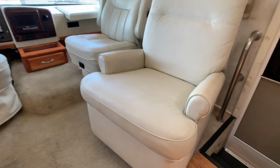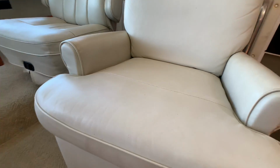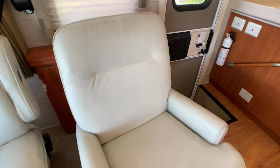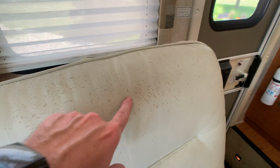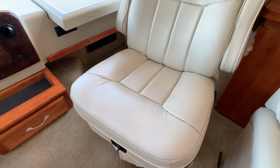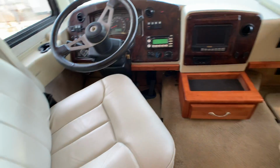Up here, this is going to be your rocker recliner, ultra leather finish. Excellent condition, other than the previous owner had a cat. And I guess it used to perch up here while they were driving. And anyway, shows little claw marks there. A little bit of claw marks on the co-pilot seat. See if I can get it in there. And it's just right up here. The rest of the chair on both the pilot and co-pilot seat are also in excellent showroom condition.